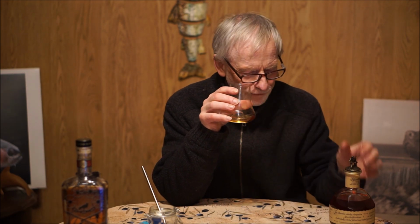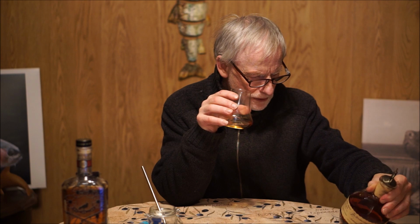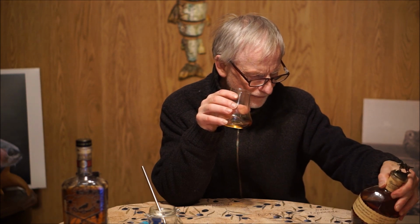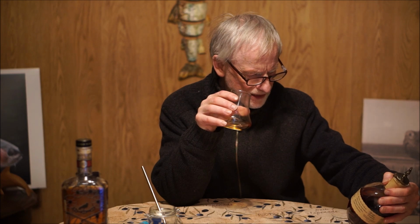Syrupy, yeah, very syrupy body to this. This is a 46.5, I believe, somewhere in that range. Just looking for a number here. What is it? 46.5, yeah. 93 proof. Nice, very nice mouthfeel to this. Almost a velvet coating.